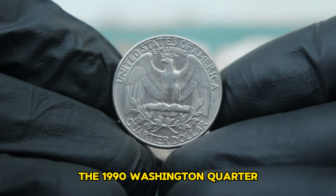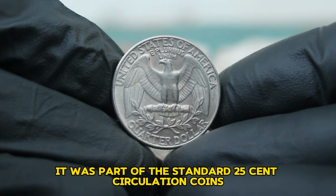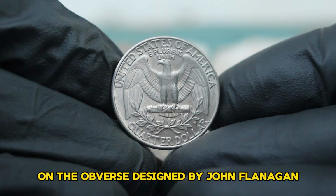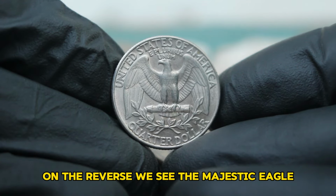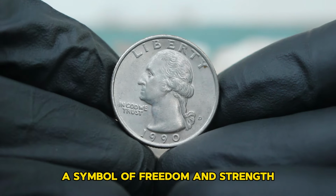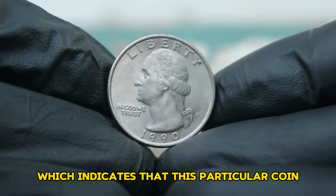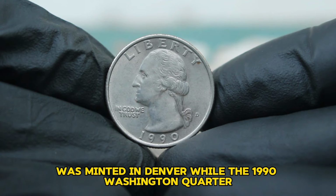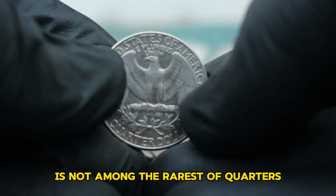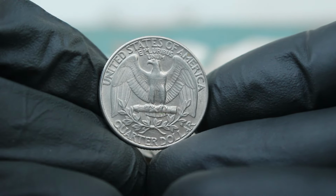The 1990 Washington quarter is notable for several reasons. It was part of the standard 25-cent circulation coins and features the iconic profile of George Washington on the obverse, designed by John Flanagan. On the reverse, we see the majestic eagle, a symbol of freedom and strength. What makes our focus today even more interesting is the D mint mark, which indicates that this particular coin was minted in Denver. While the 1990 Washington quarter is not among the rarest of quarters, its silver content and condition can significantly influence its market value.